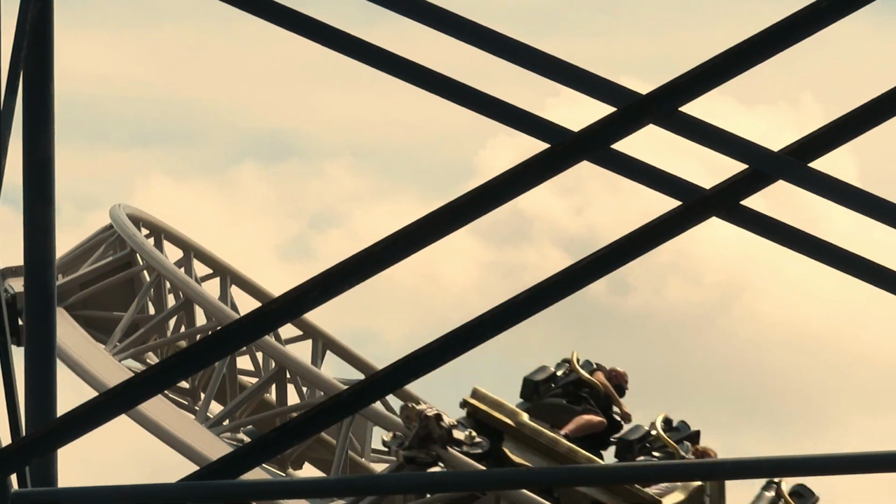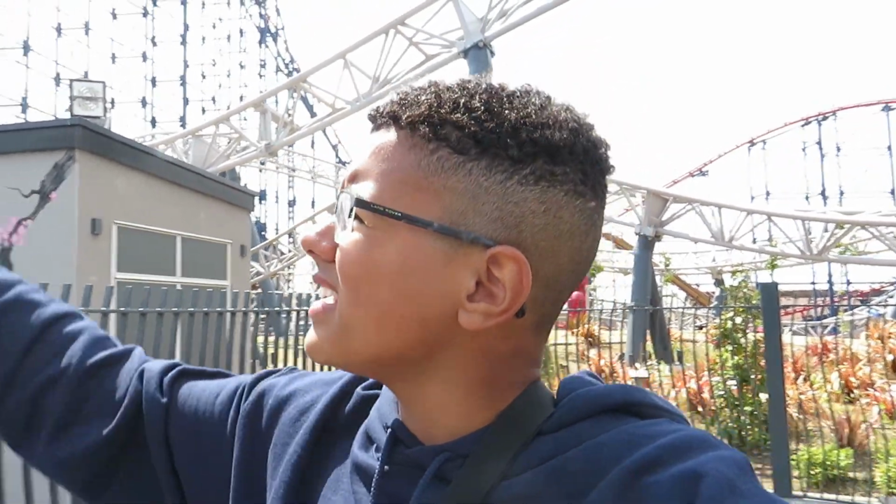So I've just ridden Icon, Dare to Rise Icon. Honestly, that was so good. A few years ago, I thought it was a little bit tame, but now it's incredible. Honestly, the air time that you get on there, especially this part, going just under and sort of interfering with the big one, it was so good, honestly.